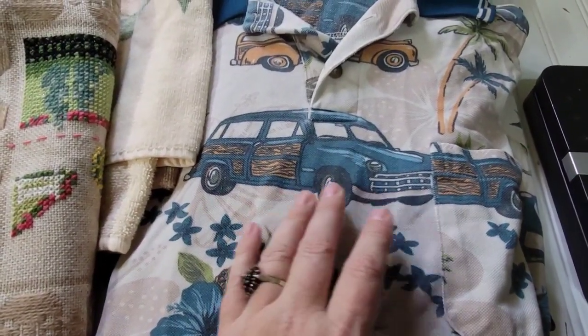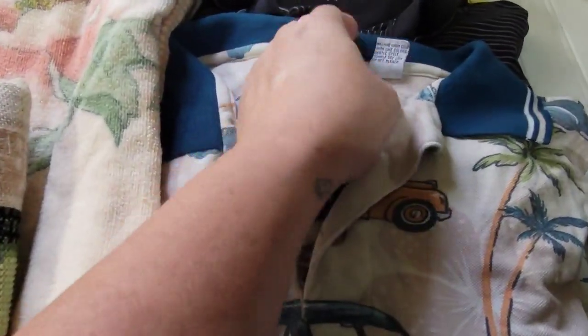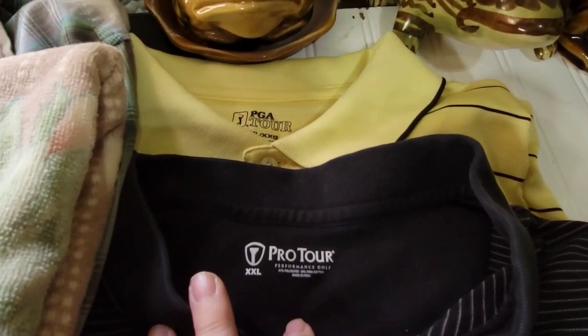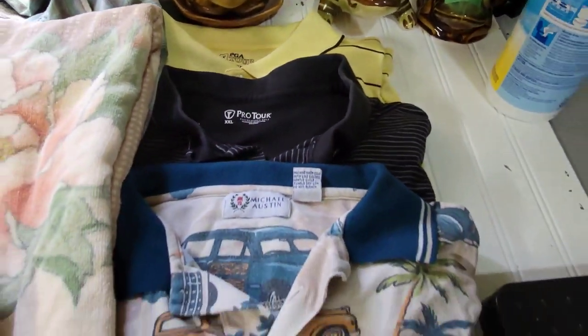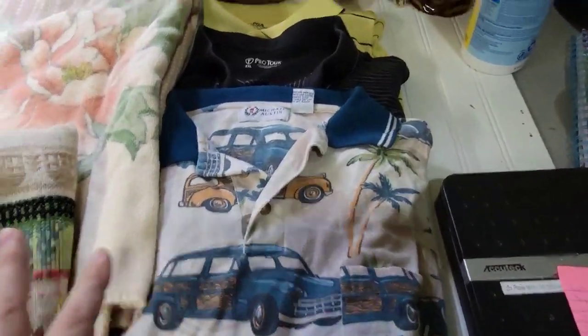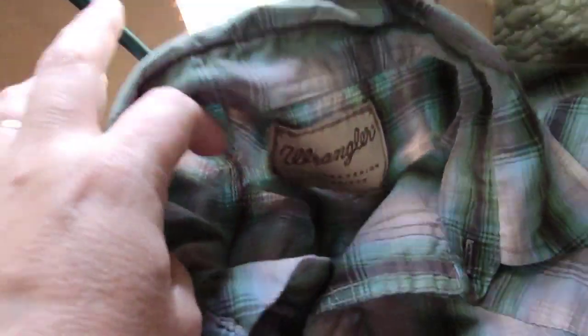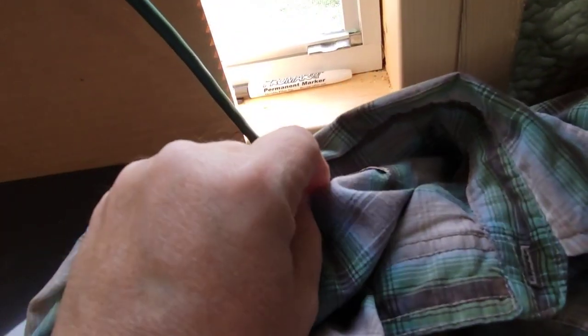So like with this, you can put an old wood-sided car, palm trees, and it is a size extra large, which is good. These are 2 Pro Tour PGA Tour shirts. I got them mainly because they're XXL. All 3 of these shirts were only $1. And then this Wrangler, if you guys don't know, Wrangler Pearl Snaps are really, really good to pick up. And this, again, was only $1. And let's see. What size is it? I want to say it's a large, but let's see.